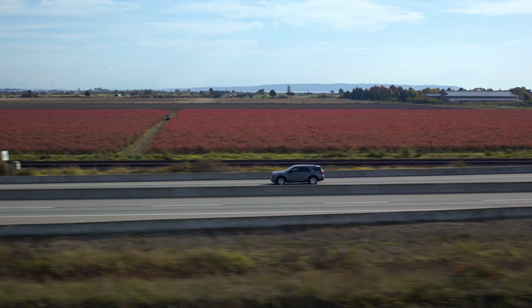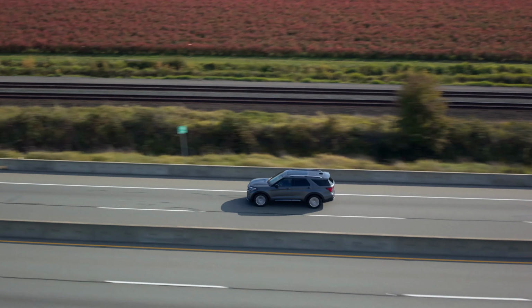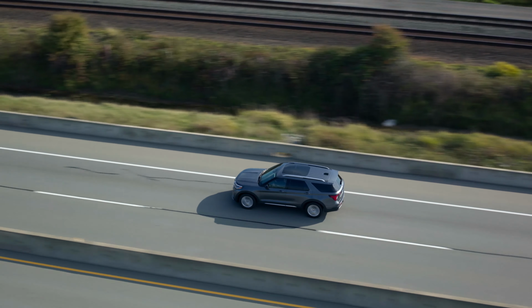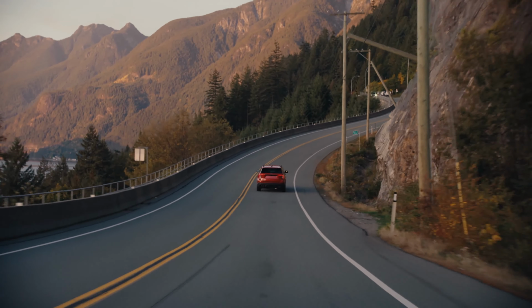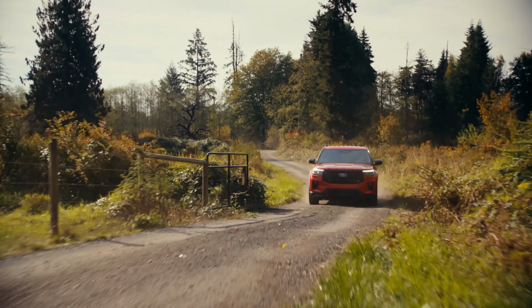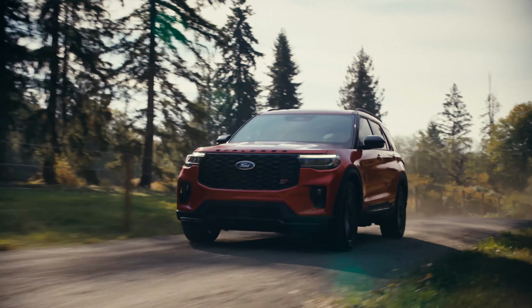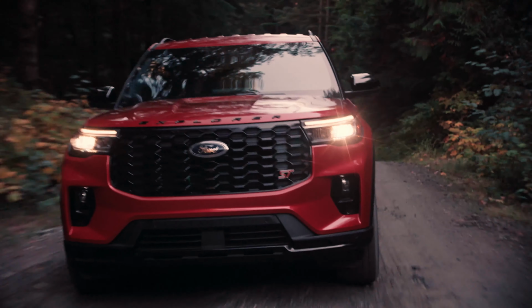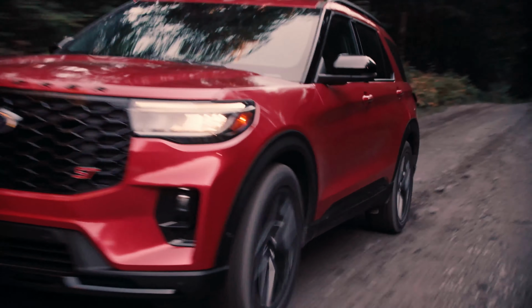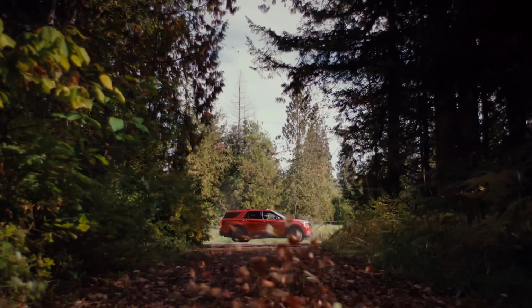As for power, you can choose between two EcoBoost engines. One of those is the 2.3-liter turbocharged 4-cylinder EcoBoost. It makes 300 horsepower and 310 pound-feet of torque and sends power to the rear wheels. The other EcoBoost is the 3-liter twin-turbocharged V6, which cranks out 400 horsepower and 415 pound-feet of torque. Rear-wheel drive is standard on this mill as well, and both are backed up by a revised 10-speed automatic gearbox.